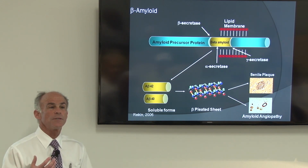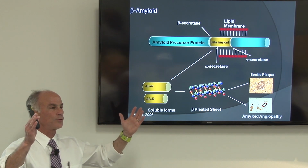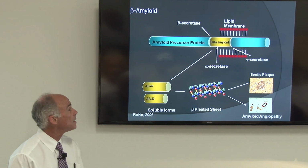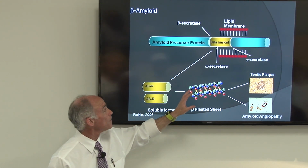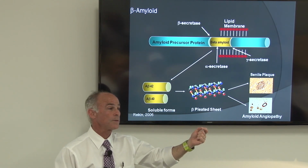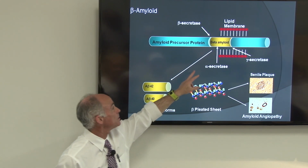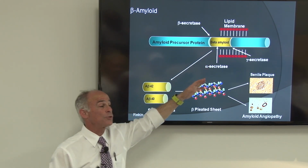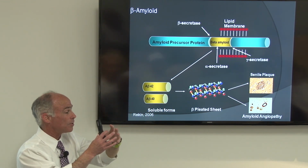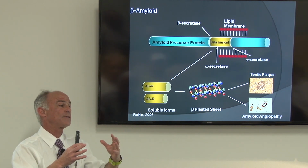And we think what happens is that amyloid starts from a large protein that we all have. It's called amyloid precursor protein. So everybody has that. But for some reason, either because you produce too much of it, or you're not good enough at clearing it out, this small fragment, this beta amyloid, starts to accumulate. And then it builds up. It starts to aggregate, accumulate, stick together, and then forms these plaques.